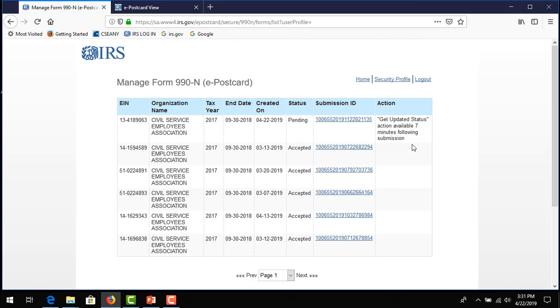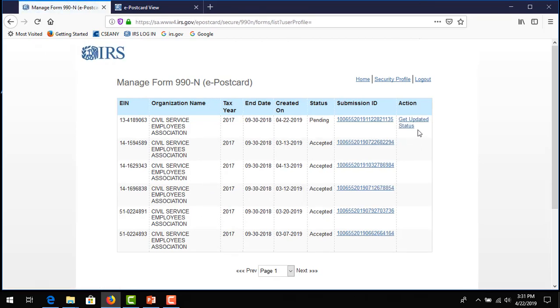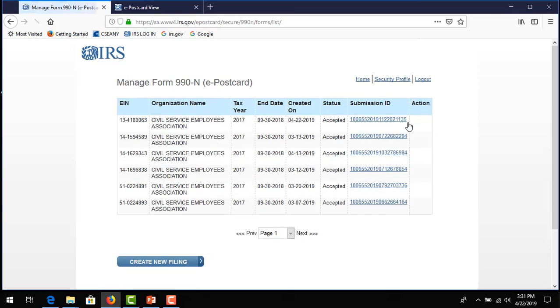And by pausing a little bit, we've made 7 minutes go by in only about 7 seconds, and we're going to try to change the status here by hitting F5. And you see it's changed to get updated status, and it's also clickable. We're going to click on it now. And we'll wait a little bit. And it has said accepted.